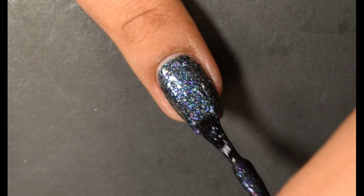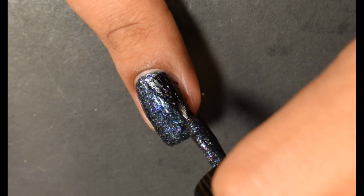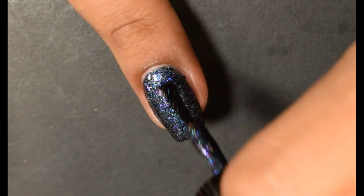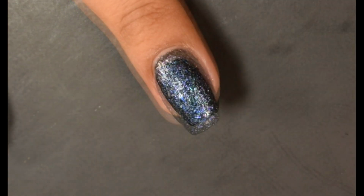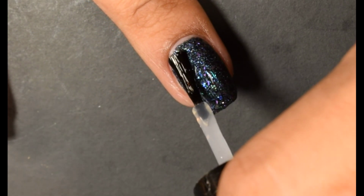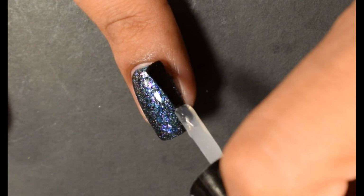There is so much going on here, and the flakes are giving their own shift on their own, and then the base gives a shift as well. This reminds me of something like a geode. Like, there's just so much sparkle and depth to this. I do feel like most are going to have to get away with 2 to 3 coats. I think if you have no free edge, 2 coats will be fine. If you have free edge, you'll probably need to go to 3 coats.